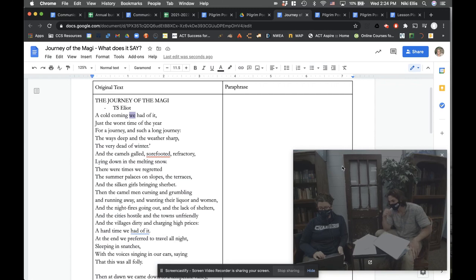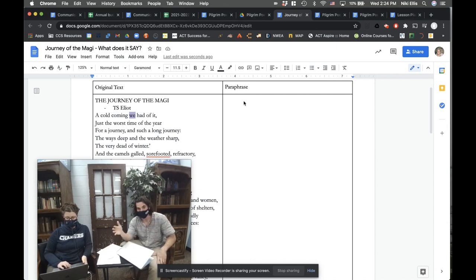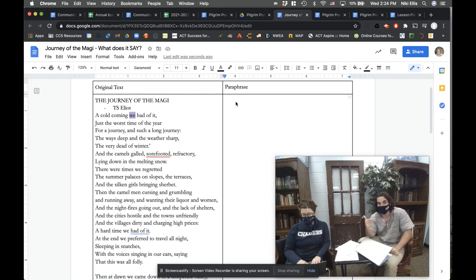So guys, a good way to do this is to go through it sentence by sentence until you get to an end mark, reading it like you would a normal piece of text. And what I'm going to do is reword it in my own phrasing. Ms. Ellis is going to write down the things I'm saying so that you guys can see it. Typically you would do both of these things, going through with a pencil, a pen, or on a document, writing each sentence in your own paraphrase so that you know exactly what T.S. Eliot is trying to say, or is saying here. And we can use the words we've defined.